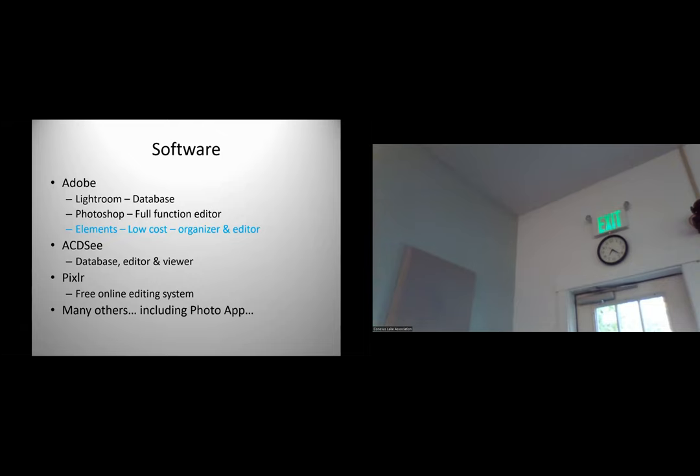I've never used it because I use Lightroom and Photoshop, sorry. Elements is worth considering getting a copy. You might get a kickback, but I don't get a kickback from them, so I can say this. So it's $69, didn't you say? Yeah, pretty inexpensive for software of this sort. It's an organizer and an editor and has probably 80% of the capability of Photoshop at a fraction of the cost. But it's something to consider.